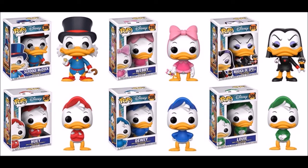We've also got a GameStop exclusive of Magica De Spell, and I look at that Pop with a little bit of remorse because she was voiced by the great June Foray, who just recently left us, and I would love to get Magica in my collection. And apparently I've heard that this is only Wave 1. There are more DuckTales Pops on the way, so I'm very curious to know what they're going to be doing.